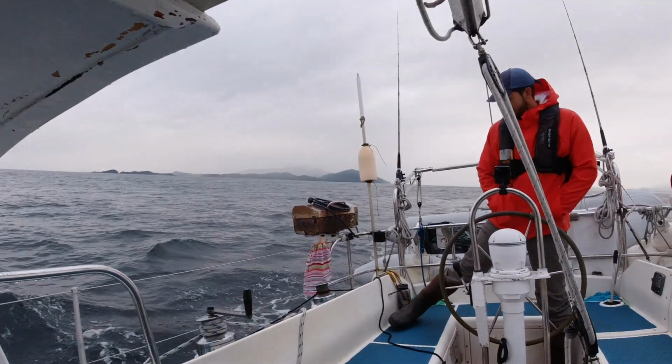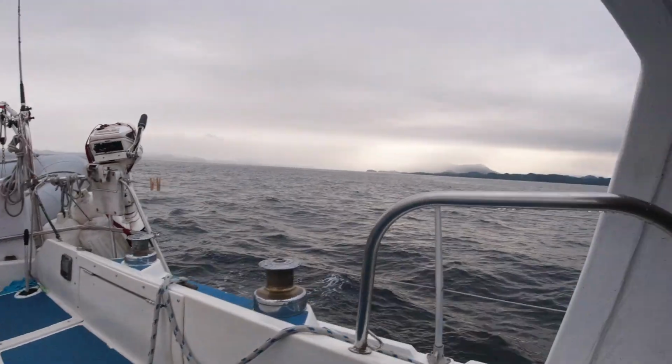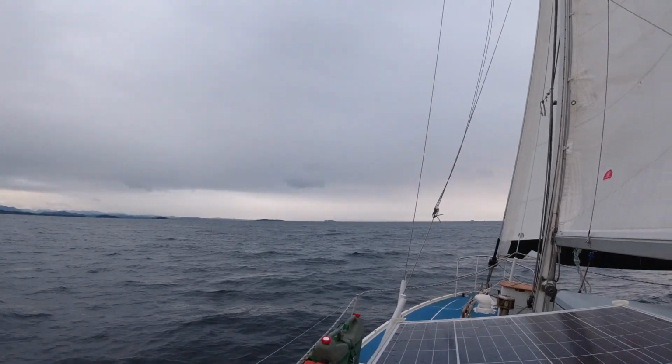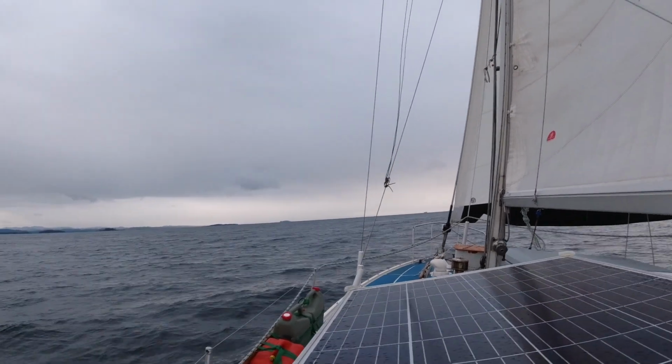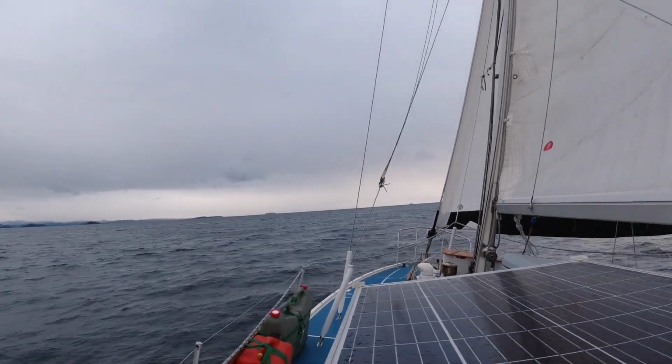Here is Calvert Island and Cape Calvert behind us. Paddle Rocks to our port side. And there's Egg Island up ahead. And some building winds and building seas.